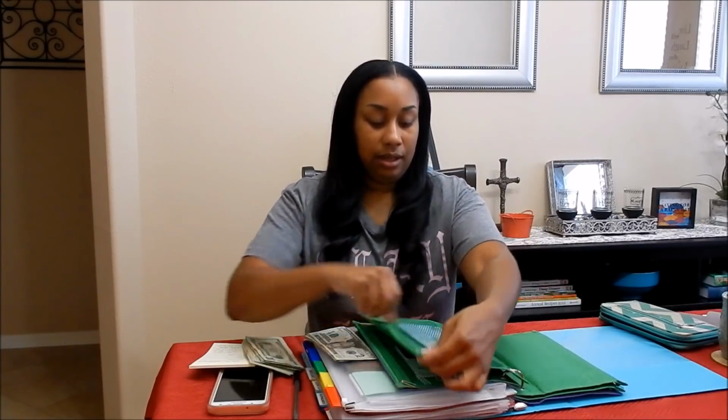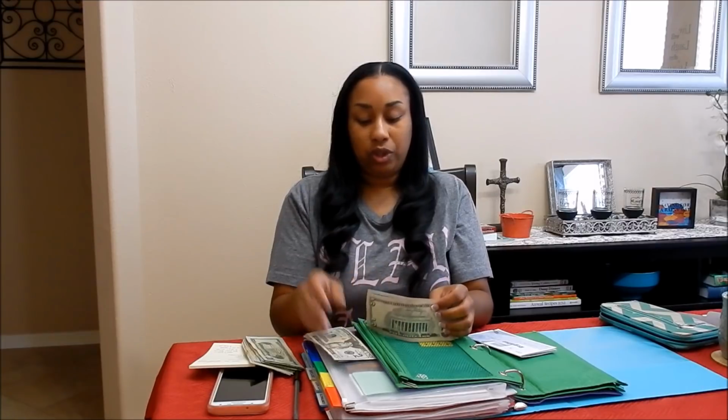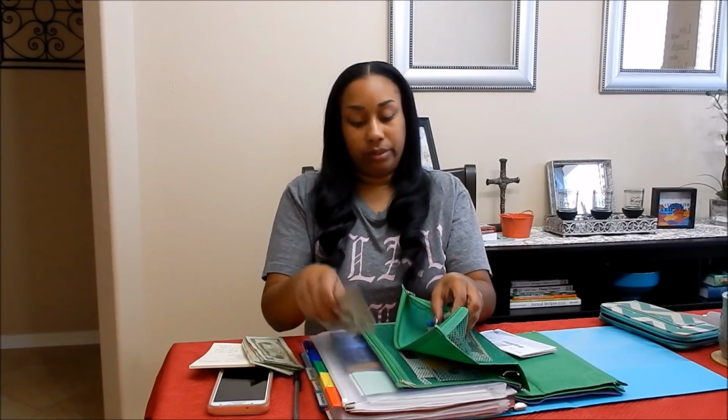Next up we have is gas. So that's 200: 20, 40, 60, 80, 100, 20, 40, 60, 80, 200. So 200 for gas. And I'm going to stick that in the gas envelope. We actually still have $125 left in the gas envelope. I'm still going to go ahead and add the 200 for the next 2 weeks. And we just roll it over. That's the best way to put it. We just roll it over. Anything that's left in an envelope just keeps getting rolled over pretty much.